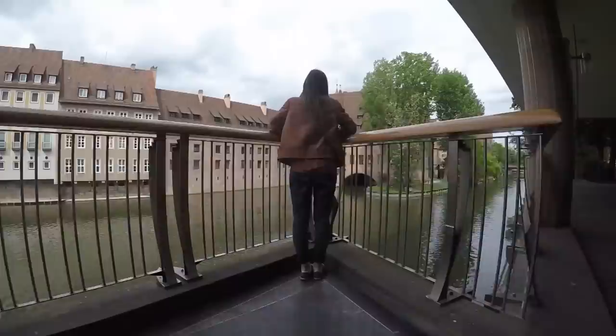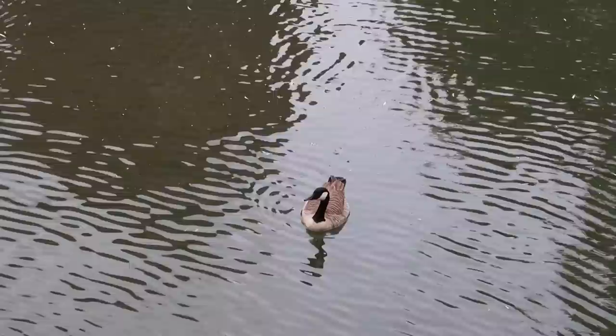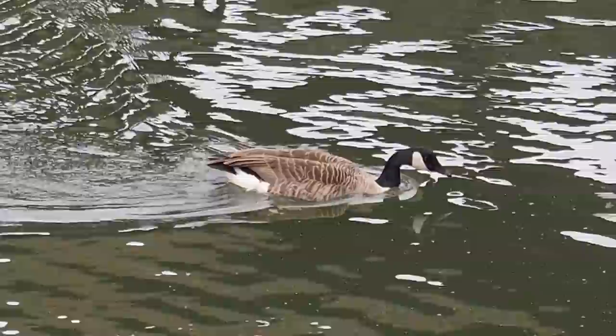We have found a Canada goose. That goose is Canadian 100%. Goose, come say hello. Come say hey.